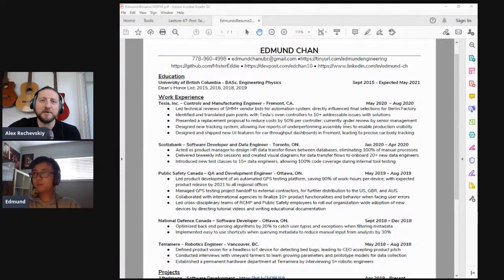Present a replacement proposal, reduce cost by 50%, currently under review by senior management. That's good. Do you have any indication of which way it's going to go, or you don't know? Well, ideally the proposal goes forward, and it would be built out and replace all existing oven controllers at Tesla's factories.